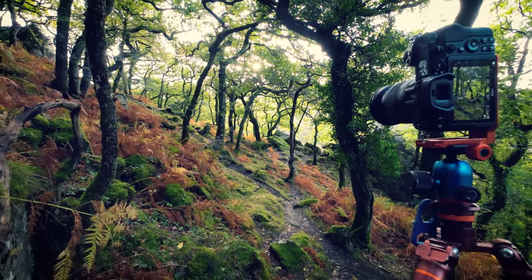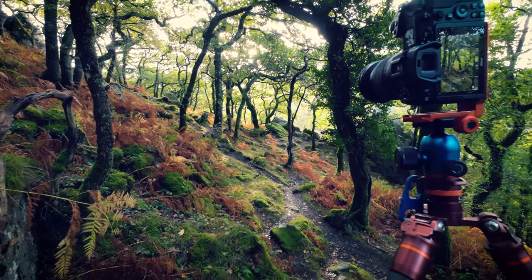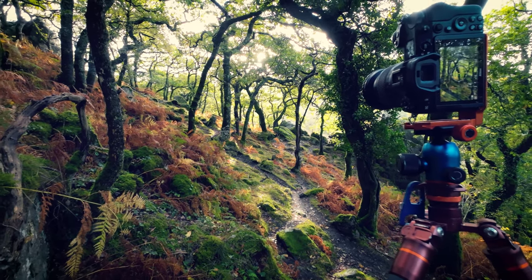Sorry, I'm just going to get this shot. That is so soft, that light is really, really nice. Oh, that's stunning. It almost looks like there's a bit of mist coming in as well, which is nice. Oh, I'm going to have to get another one. Just bag that one there. Oh, look at that light.